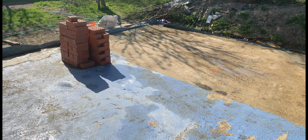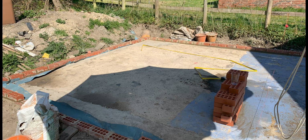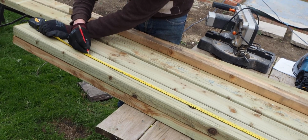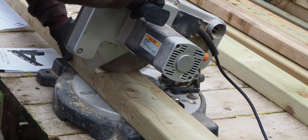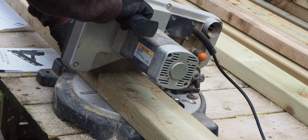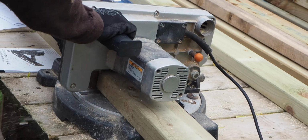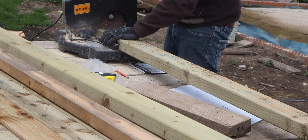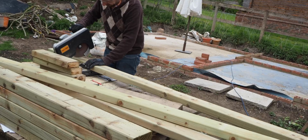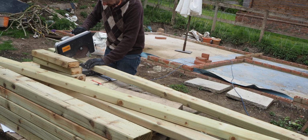We reused a concrete base from an old storage shed and added additional concrete foundations before building up a couple of layers of bricks for the timber structure to sit on. Due to the studio being the same height all around, we batch cut the sticks for the outer walls so that we could lay them out and assemble them in one go. Breaking down the construction like this made it much easier since there was just two of us to build it.